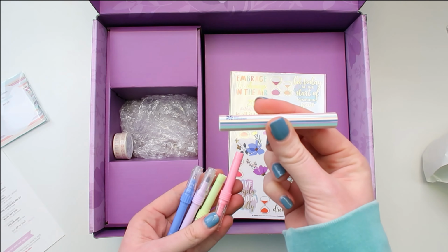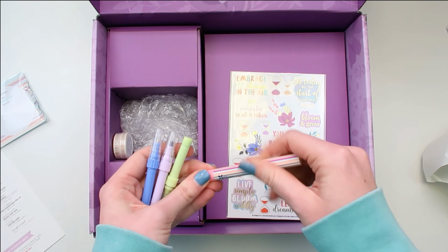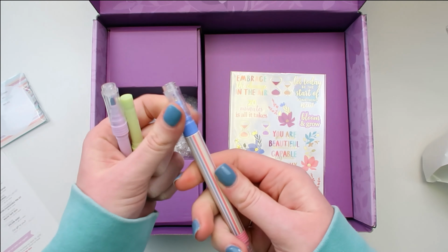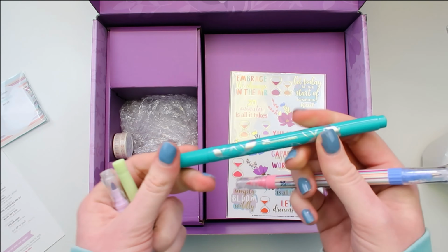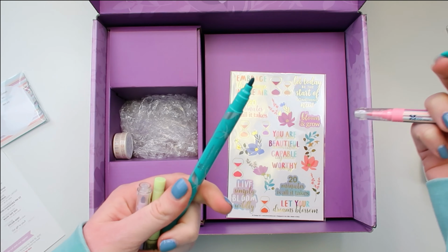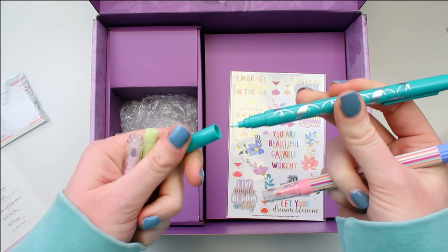So this is the barrel, and basically you put it on and you end up with a double-sided pen. So basically this is like the markers from Erin Condren. What are these called? I can't think of what they're called. But you know, they have the marker on one end and the pen on the other end.